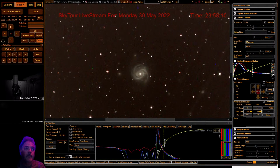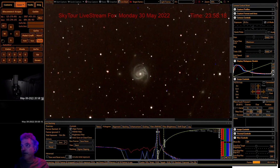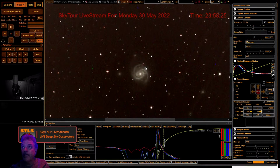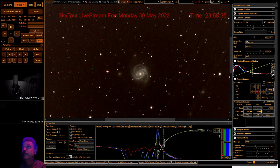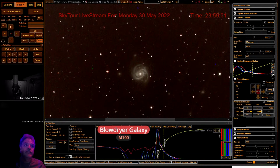This galaxy is known as Messier 100. It is colloquially known as the Blowdryer Galaxy, which I think is kind of interesting because it doesn't look like a blow dryer to me. Does it look like that to you? That sounds like another one of those Stellarium names to me. Doesn't it though? We'll probably see the Lawnmower Galaxy next, knowing them. But hey, this is what we're looking at. We are looking at Messier 100, and it is a really nice galaxy. It's one of the prettiest, actually.